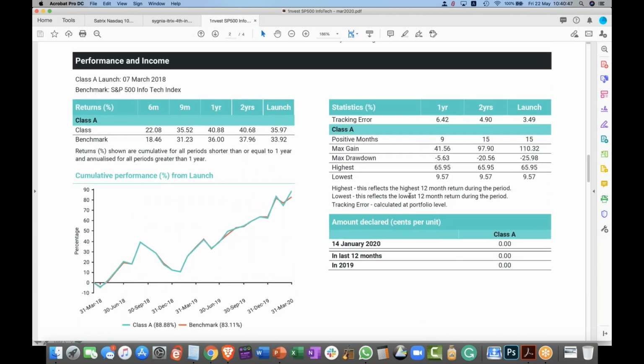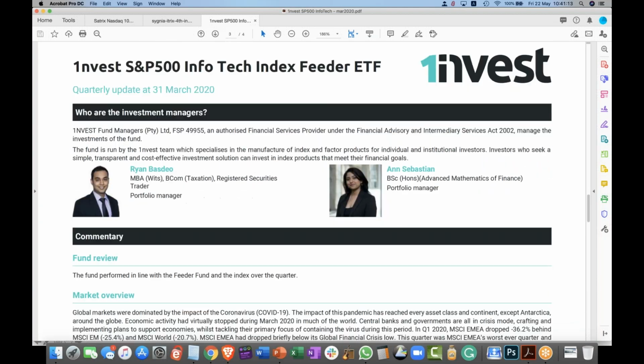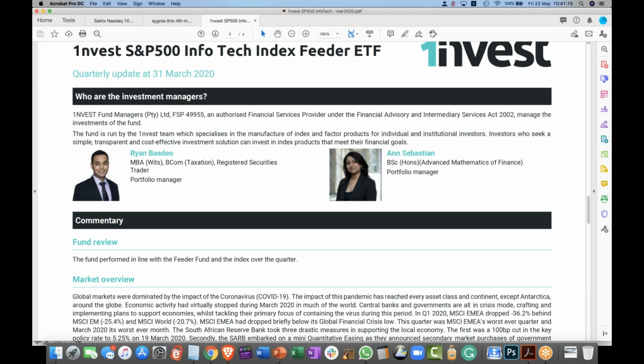The drawdowns and all of these sort of statistics are not of massive interest to me. I understand the risks involved. I understand that you're going to get drawdown periods, you're going to get collapses, you're going to get good months and bad months. Some investors will delve into that a whole bunch. Ditto with the returns. That's not what I'm looking for here. What I'm really focusing on is the actual underlying components. And then they tell you who the fund managers are.